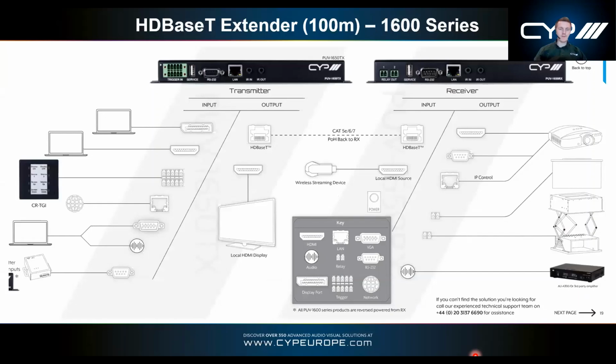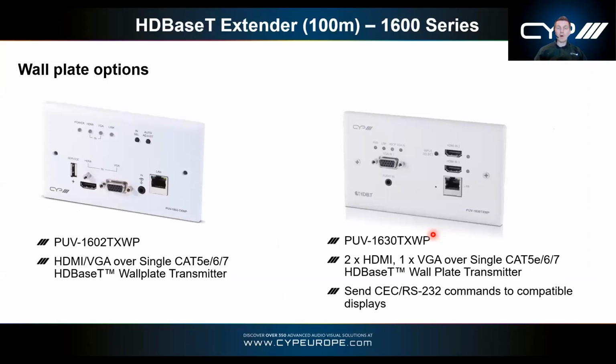That's just a schematic of everything you can do with it, and you really can see there lots of inputs, local HDMI output on the transmitter for local monitoring. As Kev said, local HDMI input on the receiver. You've got all of your video outputs, obviously your IP control, your relays, the separate audio. So again, you can build a really nice system with that. And there are, as with many, some wall plate versions available of these models as well.